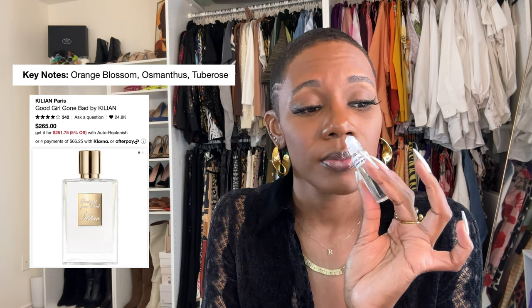Killian Good Girl Gone Bad. Killian's big on point, okay? Oh my God, there's just too many areas. I really do like this. It's very light though, unlike some of the other ones. But this smells good. I would say this is like 9 out of 10. This is a 9 out of 10. Let's see what the next one is.